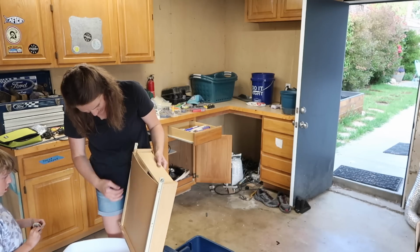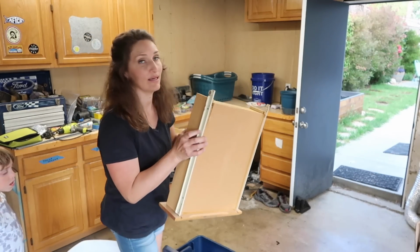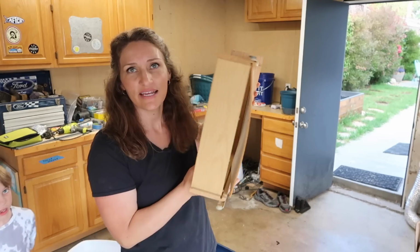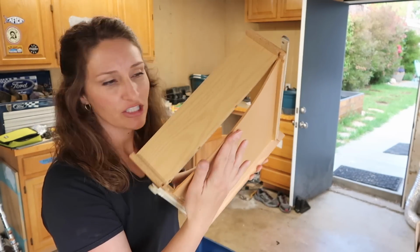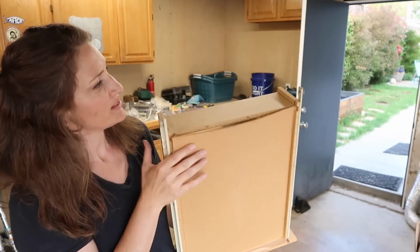Looks like this has been fixed in the past, and here's the problem. See how the bottom of the drawer is actually bowed and coming out? And I'm not sure how that's gonna be fixed.